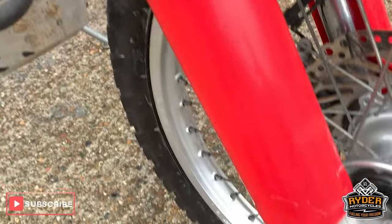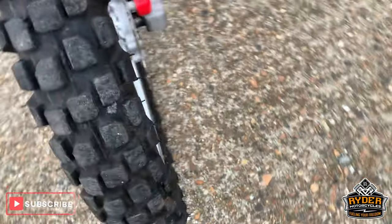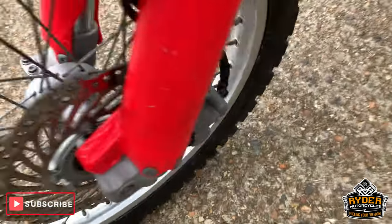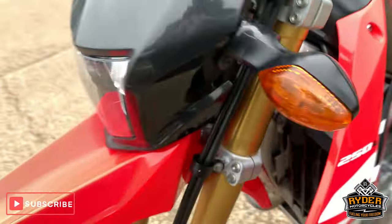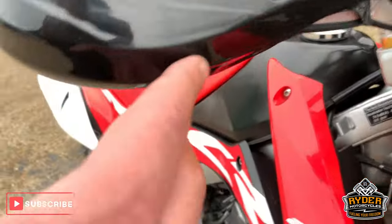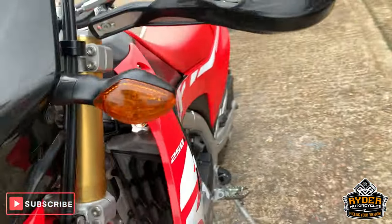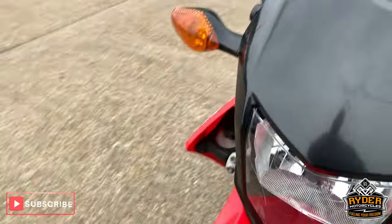Nice down the front there. Nice wheel. Obviously, we'll have a clean up. Will look much better. Nice tyre. Brake disc is good. And all round up there. No marks on the indicators. Hand guards are good. Both sides. Yep, no marks in them.